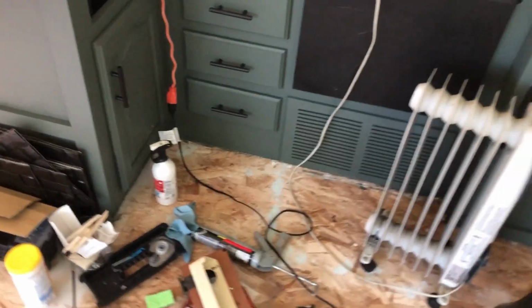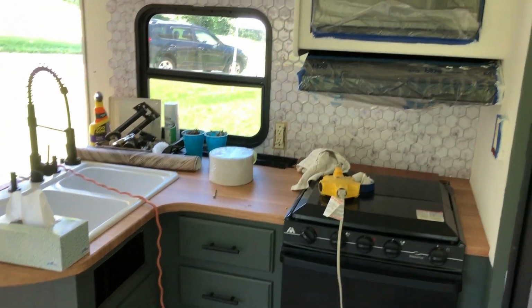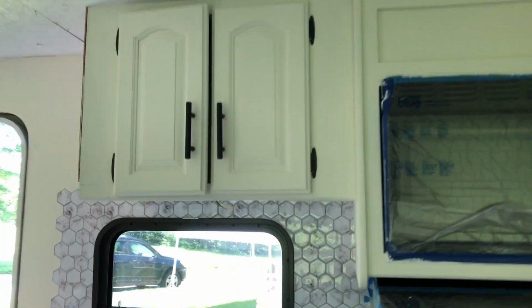All right, and got all the cabinets and the handles on. Backsplash, got that countertop. I need to do a second coat of this cream color. That's looking really nice. I'm really happy about these handles.